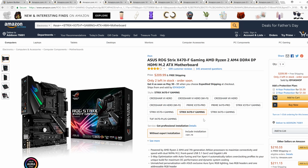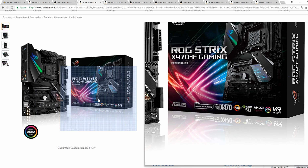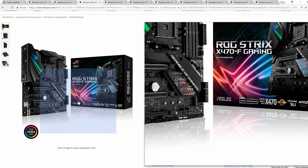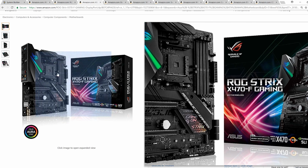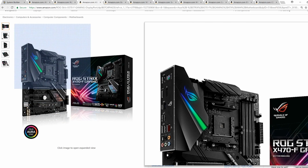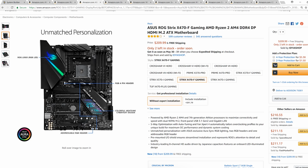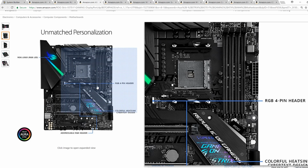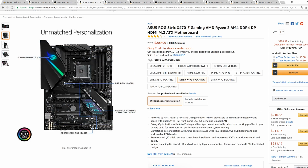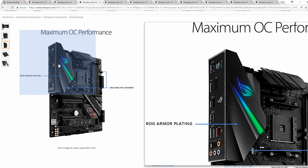So this is the 470F. The reason I decided to use it is because it has SLI for your graphics cards. It's also got 2 M.2 slots, which is extremely good for the price. It just looks like a beast. Let me show you guys the specs on this beauty. So it's got unmatched personalization. It's got the RGB. It's got the 4-pin header. It's got the colorful design, all that kind of stuff. Maximum overclocking performance. It's got the armored plating.